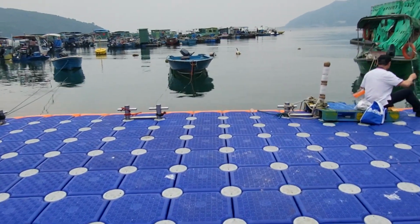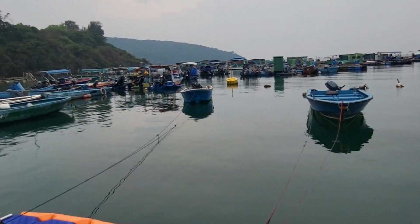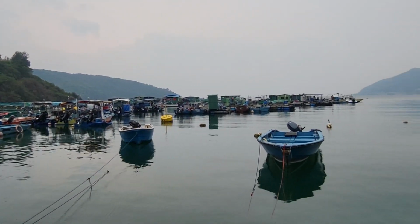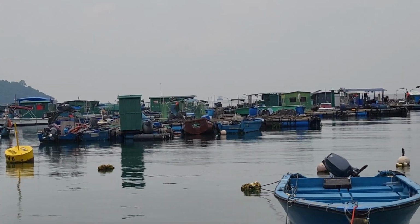Just look at this. Now, I'm not going to go too close to the edge here, just in case a big wave comes and I end up in the water. But anyway, this is what this place looks like. Just look at that. Now, I'm going to zoom in a little bit so you can see a little closer what it's like here. So here we are zooming in.